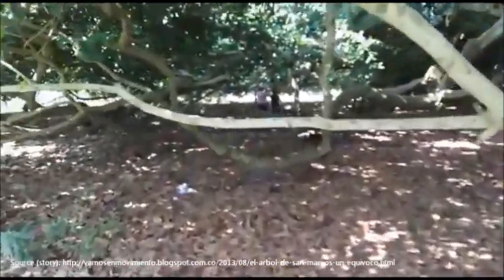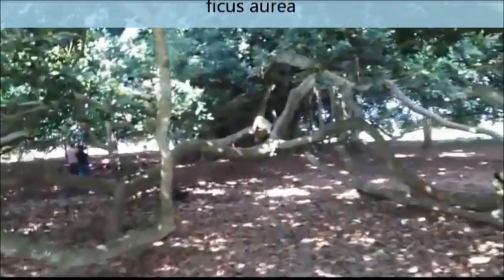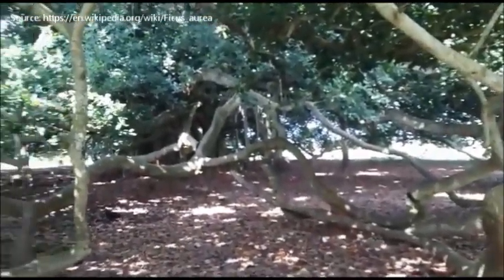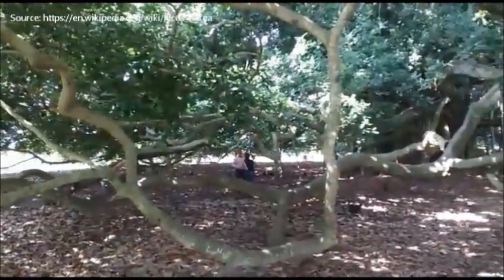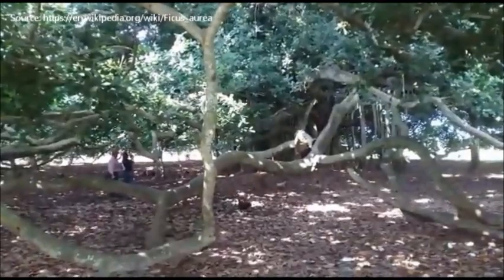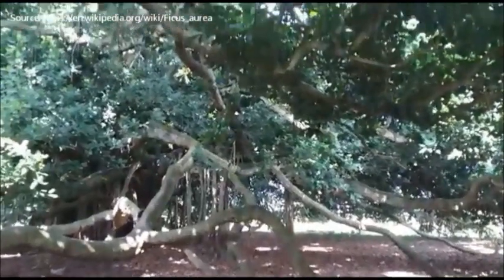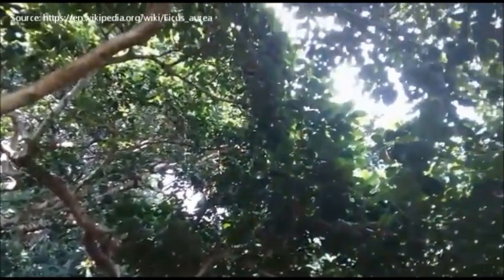What the workers didn't know was that the six branches belonged to the species Ficus aurea, also known as Florida strangler fig. In figs of this group, the plantlet holds to a host and lives as an epiphyte until its roots establish contact with the ground. After that, it enlarges and strangles its host, eventually becoming a freestanding tree in its own right.